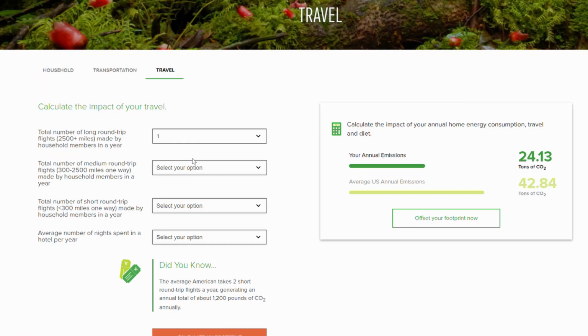Total number of long round trip flights, 2,500 plus miles. I'll put 1 because that hurts. Total number of medium round-trip flights made by household members in 1 year. This is tricky too, because in 2020 we're probably not going to be flying at all. But we'll just stick with the average of what we've done the last 2 to 3 years.